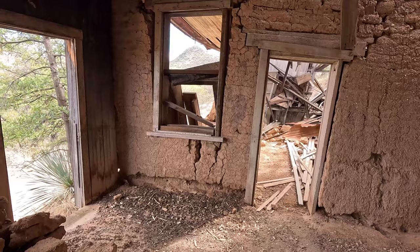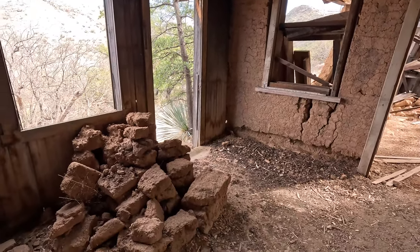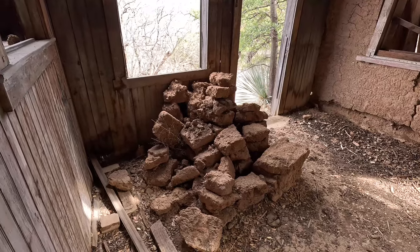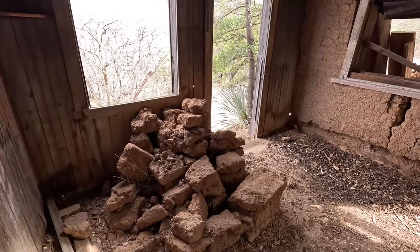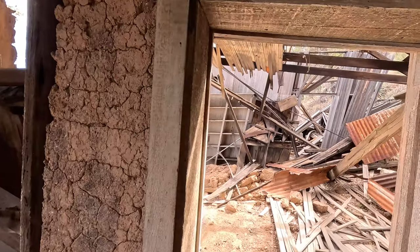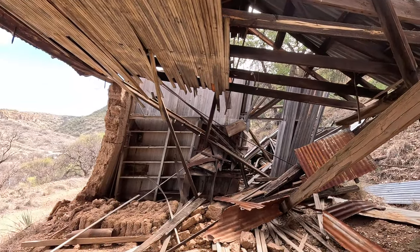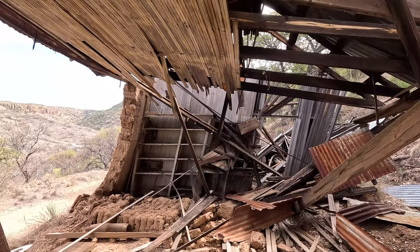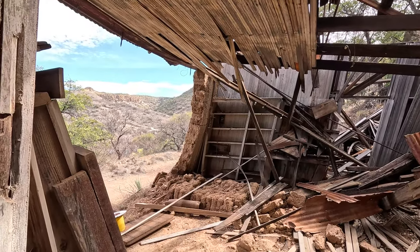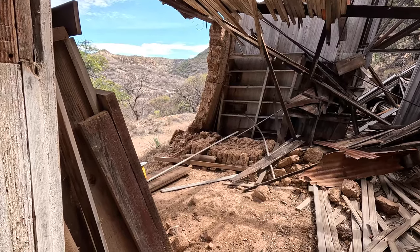Wow. I'm glad I was able to come down here. Look at this. It's collapsing. Maybe they brought those in trying to fix some stuff up. Just not enough to do it. Just look at this. You can look at that wall, just caved right in. And the roof mostly came down with it.